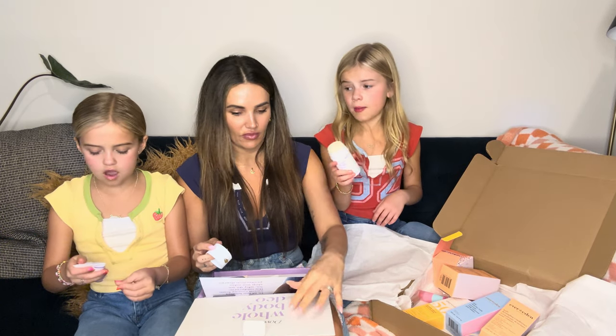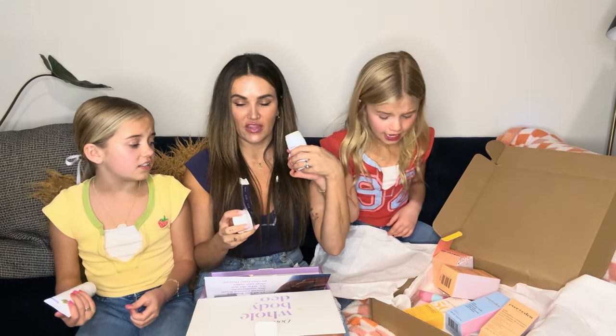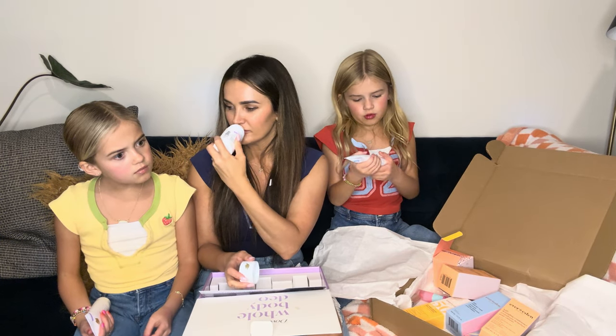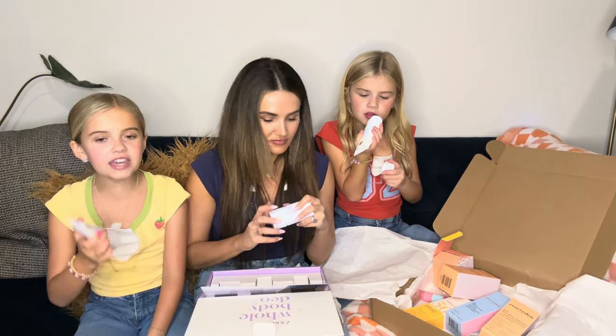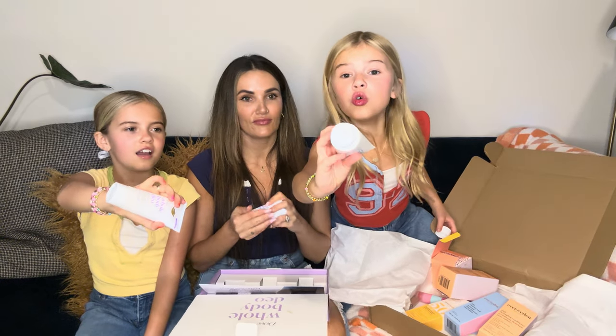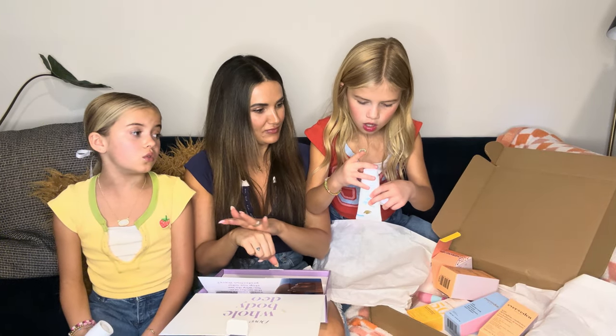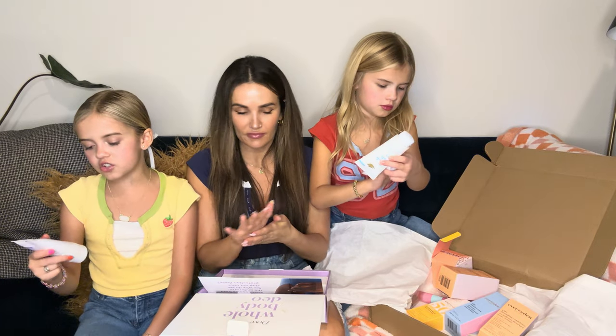Yeah. It smells so good, Mom. Smell. They smell so good. That smells amazing. Yeah, I like it. And whole body deo invisible cushion. Smells so good. We can each have our own one of these too. This is so cool. The way it pumps out is really cool. You can use it as a body lotion or whatever.